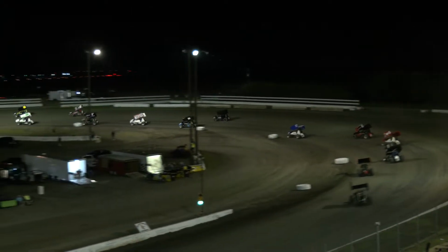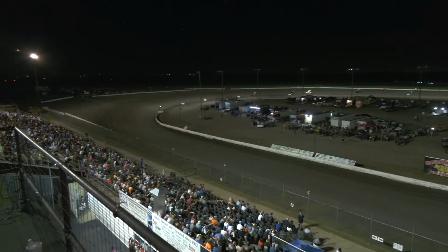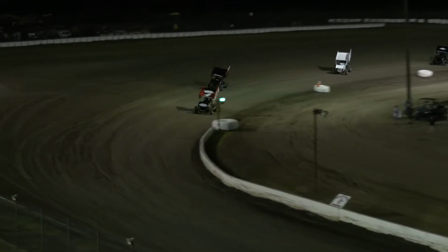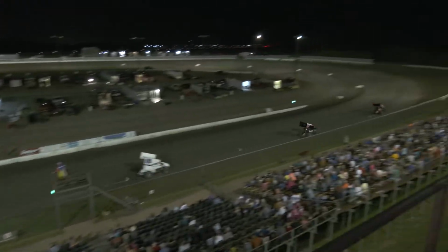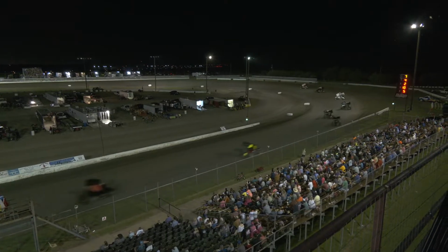Job on the 5 of Chip Graham. Nothing doing, falls back in line. Track's going to change, setups are going to change, over 50 laps here at the Double Bowl Speedway in the Firecracker 50.